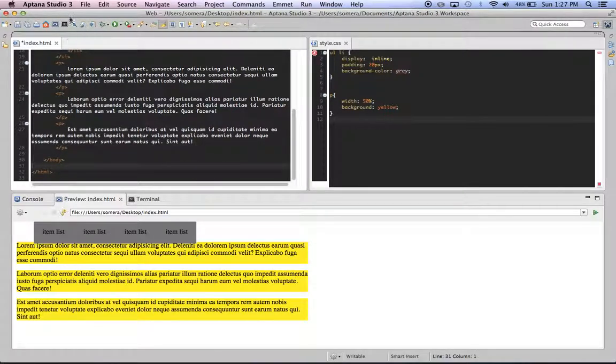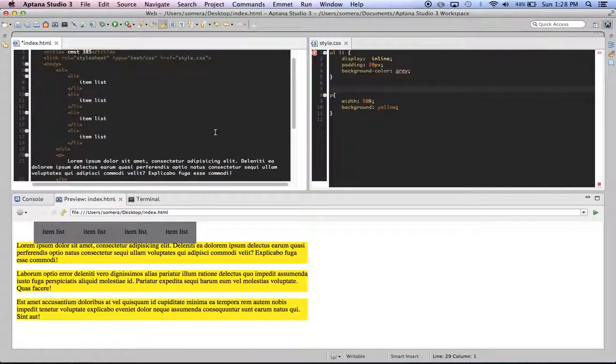So I highly suggest using a development tool. It doesn't have to be Aptana, but something that shows you what you're working with, rather than trying to guess and figure out what you're doing. So that wraps it up for my tip for week 8.